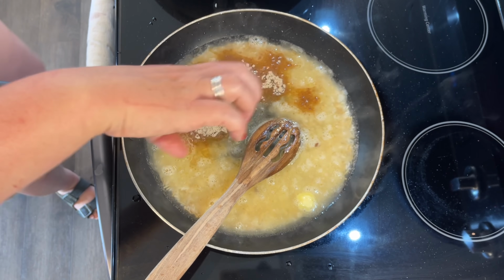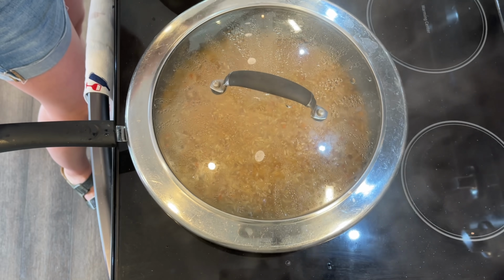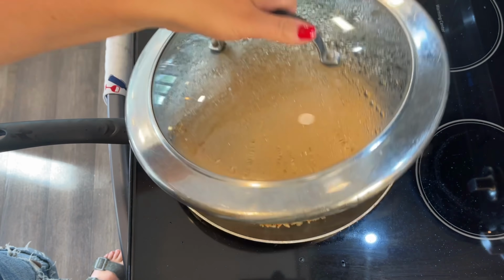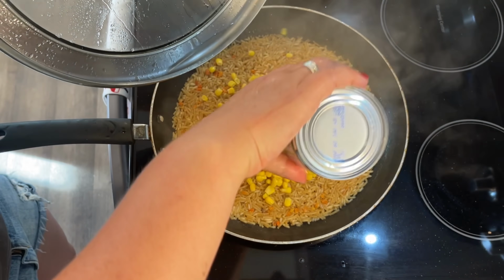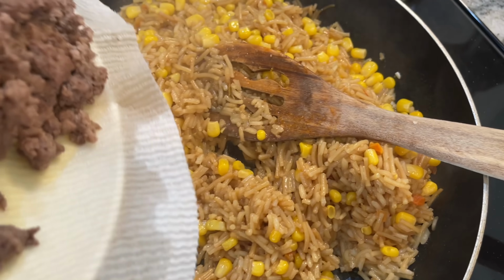This one is so simple. This is what I serve the kids on the side when we had the burritos. It's just beefaroni cooked according to the package. Then I'm going to add in that ground beef and a can of corn. And then you're going to top it with some shredded cheese, and that is it.